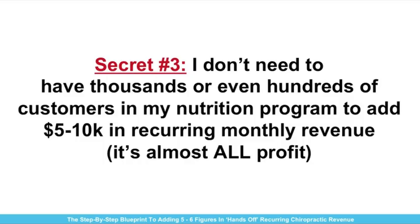Here's why. Because as you can see with secret number 3, you don't need to have thousands or even hundreds of customers in your nutrition program to add 5 to 6 figures in revenue, as you saw in the example with Tim and Sam. Most, if not all of that revenue too, is profit.